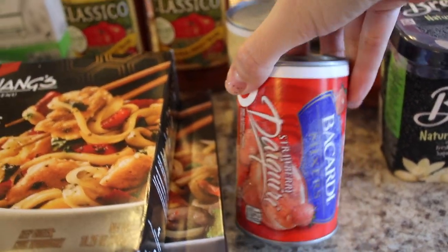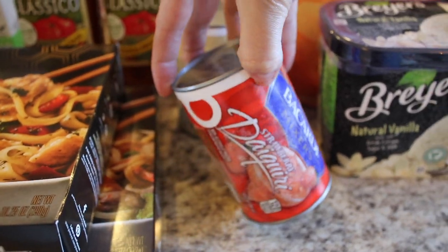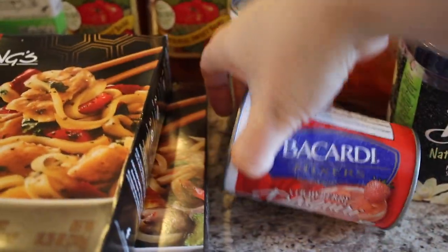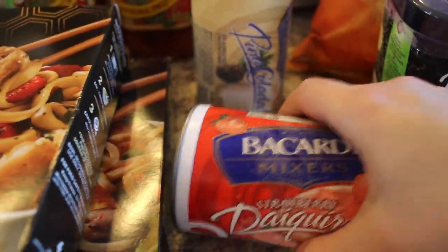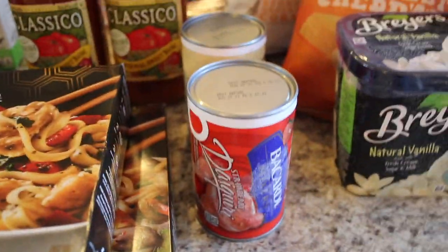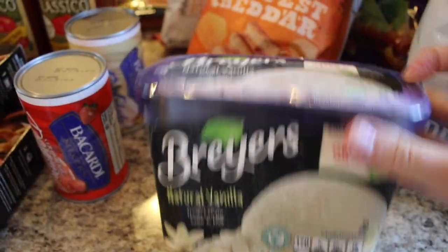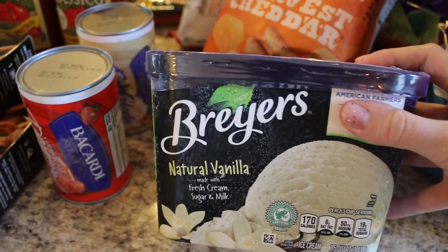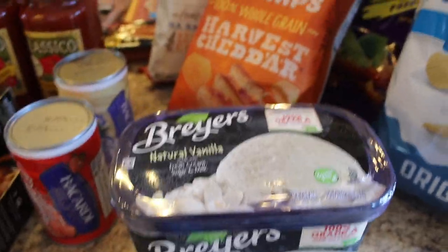So I've never tried these out. I'm hoping they're good, especially the Bacardi strawberry daiquiri just sounds so good right now. And I can also make these virgin for my girls and they can join in on the fun drink. So I just thought that'd be really fun and special. I picked out some Breyers natural vanilla ice cream just to have on hand, just to use for shakes or what have you. Just like to have the vanilla ice cream in the freezer.